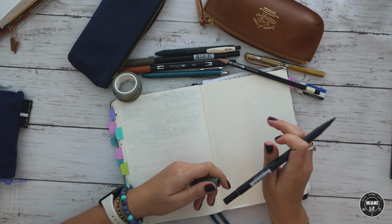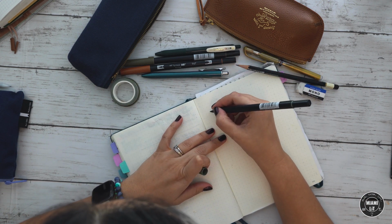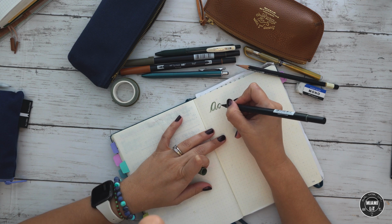Today I'm sharing with you the November setup in my bullet journal, which is a Leuchtturm 1917 dot grid in the A5 size. And I'm starting how I always start, which is with a quote.